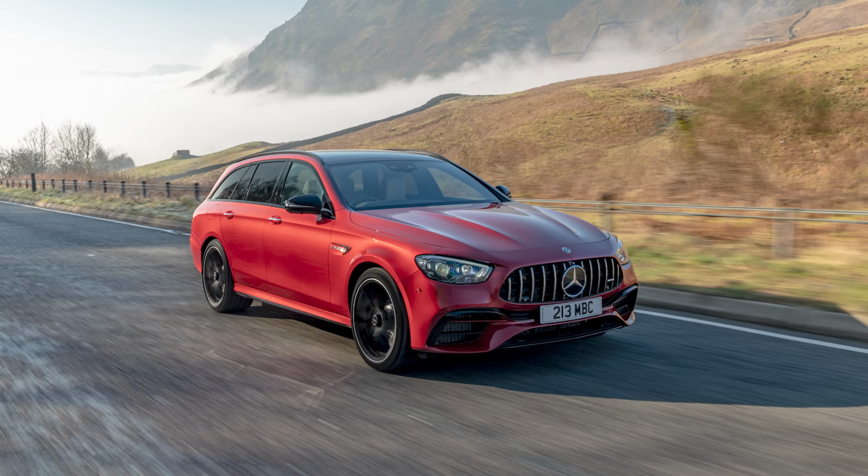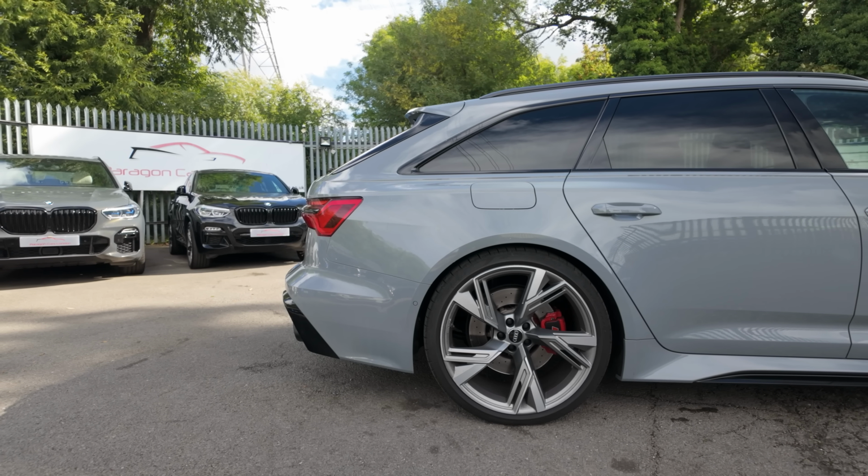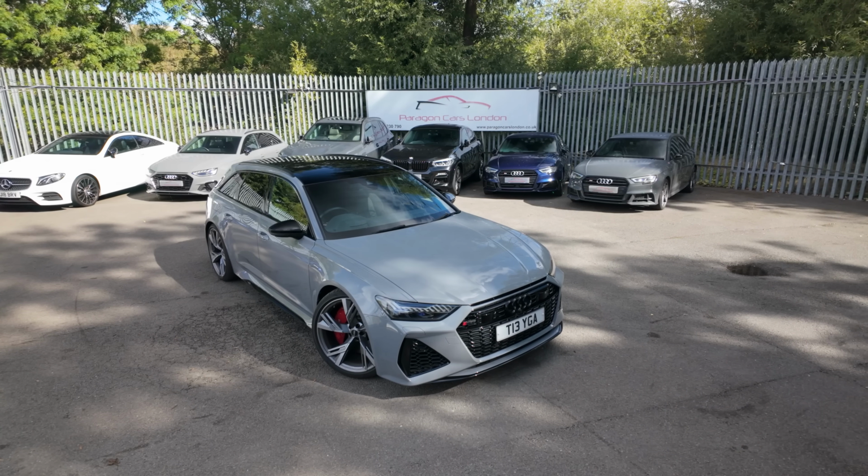But then you have cars like the Mercedes E63S, which can also go in rear-wheel drive only mode and also can have a big boot. So really, what is it that sets this Audi RS6 apart from its competitors? Well, today we are going to find out.